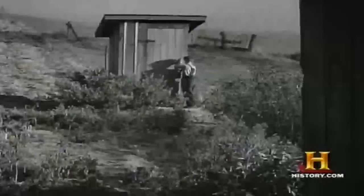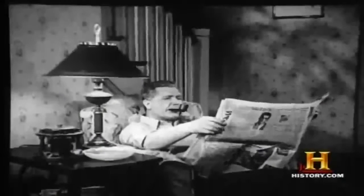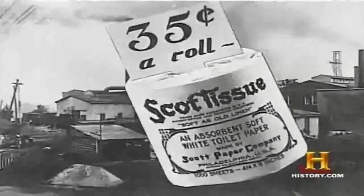Unfortunately, Sears started using glossy print paper. The absorbing benefits of the catalog kind of lost it. So you didn't see so many people using the Sears catalog as toilet paper from then on. By that time, however, consumers had another option: real toilet paper.